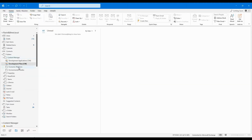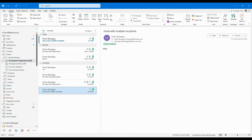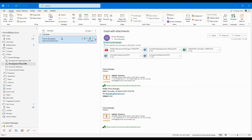And again, I have these two link folders. Now, if I need to transfer emails to CM, I can simply drag and drop them into those folders. So I'll move that email, and I'll grab this email and move it into this other folder. Now, again, if I go to these folders, you notice how these emails are automatically filed. So again, I have these visual indicators that the emails were filed. I can right-click, select where filed, and I can quickly update the metadata or the properties. And the same thing with this one. Again, I can see that it's been filed. And everybody that has access to this folder can also immediately tell that the emails were filed.